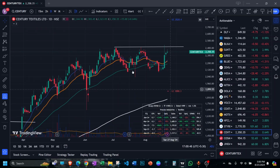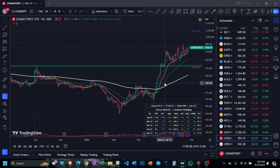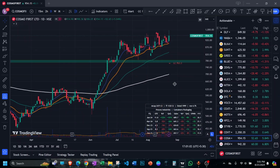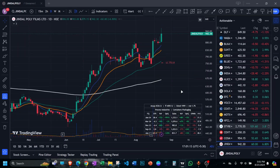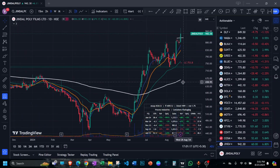And then we have Century Textiles again, a very clean base here. So a small consolidation like this around here, and then a breakout, that would be much better. Then we have Cosmo First again from the packaging sector, the sector itself standing very strong right now. The results are improving, right? And a nice consolidation here, although it tried to give a nice move on Friday but failed to give that kind of a close. And similar is the case with Jindal Poly, it gave a better close here, right?